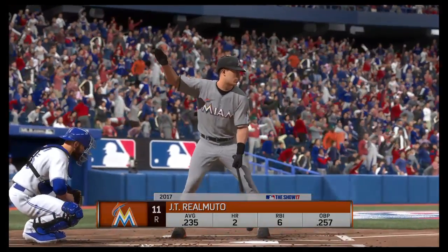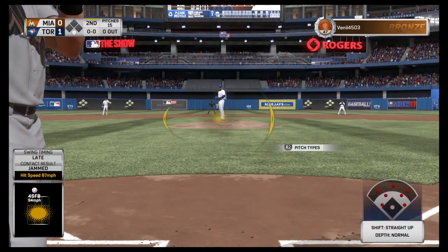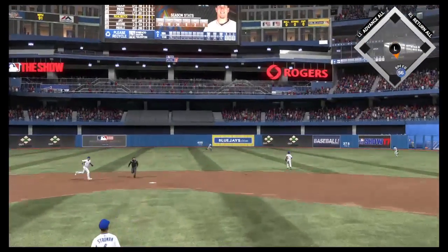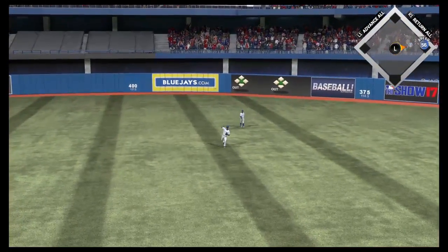Into the box. JT Realmuto. He'll start things out in the top half of the second. JT Realmuto. Into the windup and the pitch. This one's blooped out toward right center field. Barney is after it. He can't get there as it falls in.